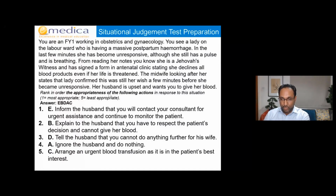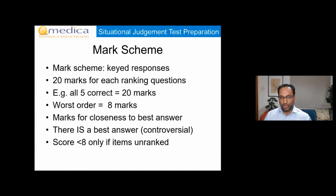While I give you a second to do that, let me show you how it's marked. As I mentioned, it's keyed response: 20 marks if you get it exactly right. The worst possible order still gets 8 marks as long as you ranked everything. There is only ever one answer that gets to 20. That can be controversial. Remember, it's situational judgment, not like maths where there's a definite answer. There's often a difference of opinion, and that's why they give partial marks for answers that are close. The only way to score less than 8 is if you left some items unranked.